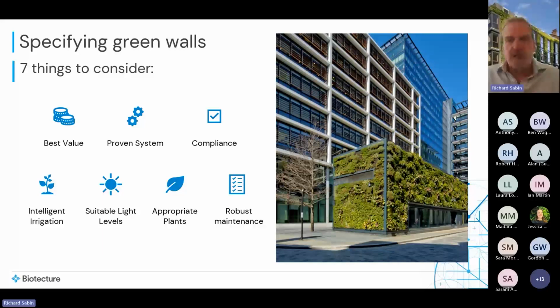The next two kind of go together a little bit. Suitable light levels can often be a situation internally, and sometimes if you've got high levels of overshading, but really the suitable light levels go with the appropriate plants. So there are plants that can deal with lower light levels, and there aren't plants that can deal with complete darkness. We can provide artificial lighting, but for us at BioTecture, we're not very keen, particularly externally, on artificial lighting, because we think there must be situations in which we can use natural light, and we want to try and move away from artificial lighting externally where we can. Internally, it makes perfect sense, and there are some very, very good LED solutions, particularly in non-light situations.